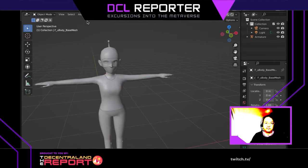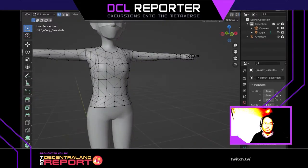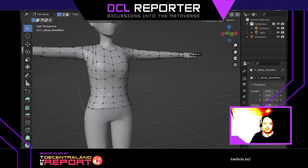So what I'm going to do is actually open up the file that I was working on. I think it's a little bit better to start there so you guys can see. Yeah, definitely. The cool thing is you can change it, and you can use the actual model itself, the actual mesh on here, to create your wearable with.